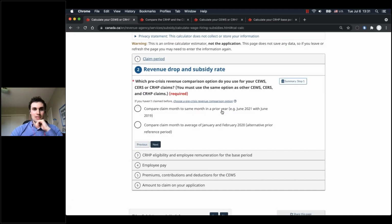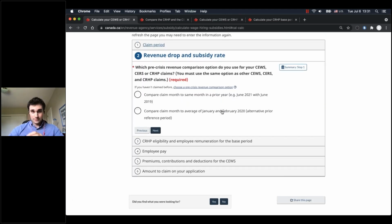and we're going to continue to look at the revenue drop. The revenue drop is essentially this exact same thing as it was for the CEWS. It's a CEWS revenue drop that you're going to calculate a CEWS rate from, and it will also check if you have the required threshold, which is you need to have a revenue drop over 0% in period 17, and then over 10% in the future periods to qualify for the programs going forward.